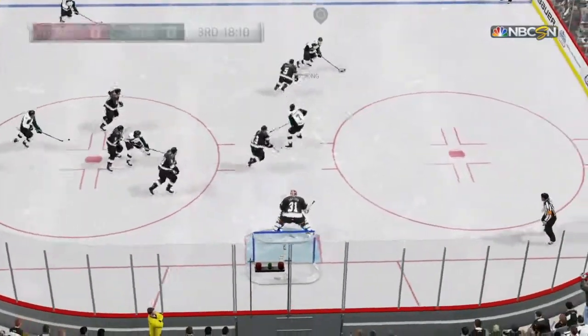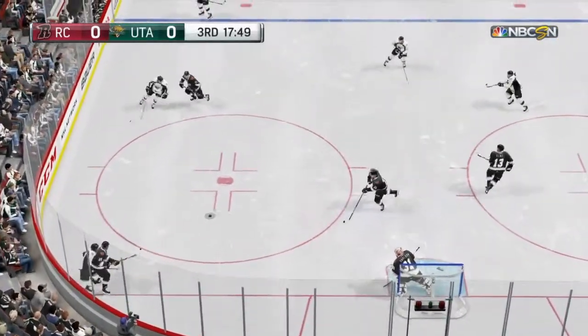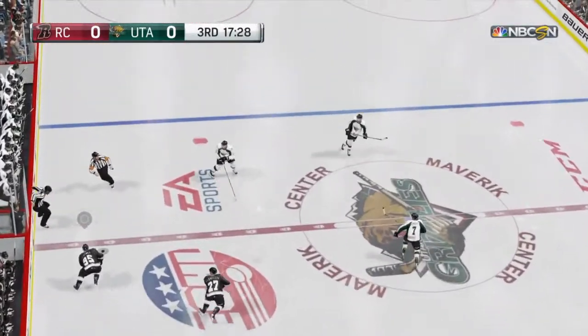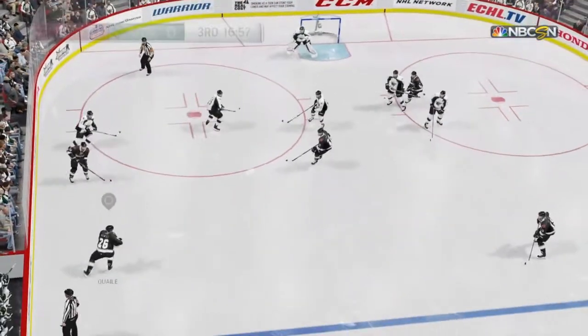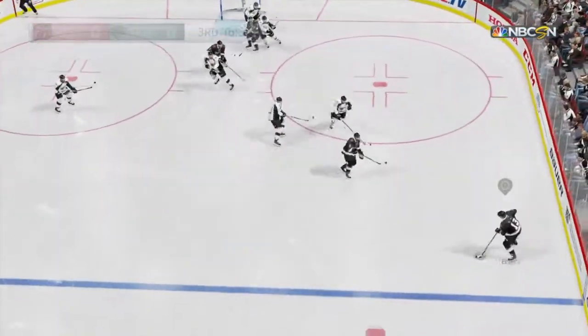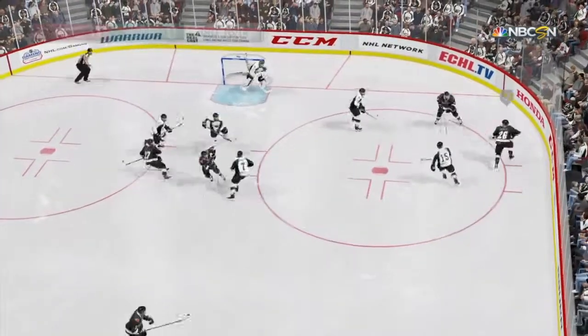They won that faceoff trying to generate something. Didn't miss by much. There's not really much place to go with the shot. He's trying to be perfect. He misses, and the puck rings around the boards. To the point it comes. Back and forth they go between the points.